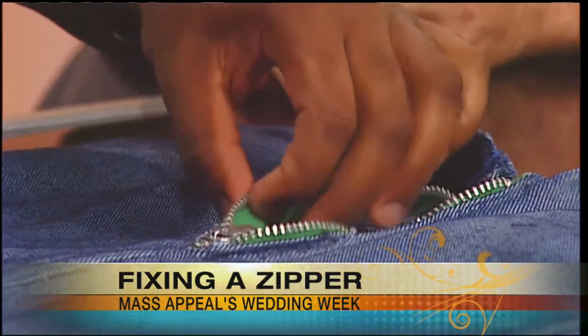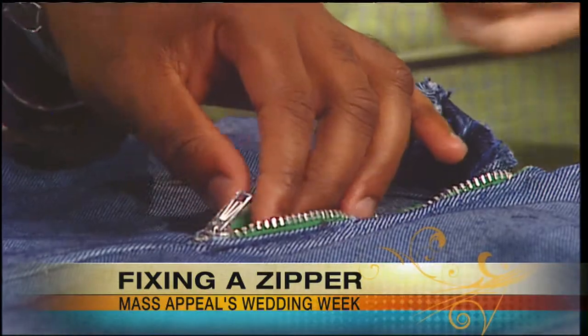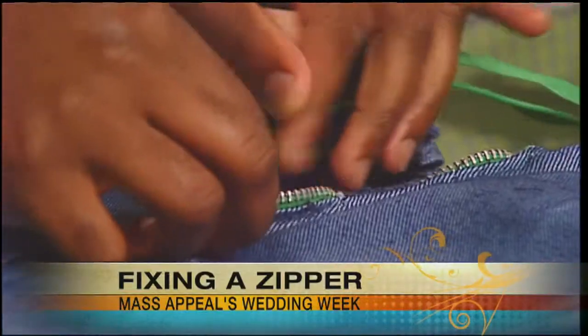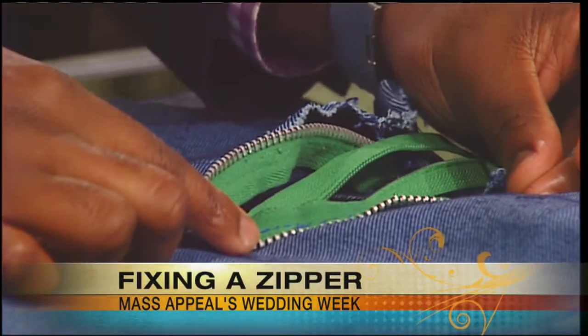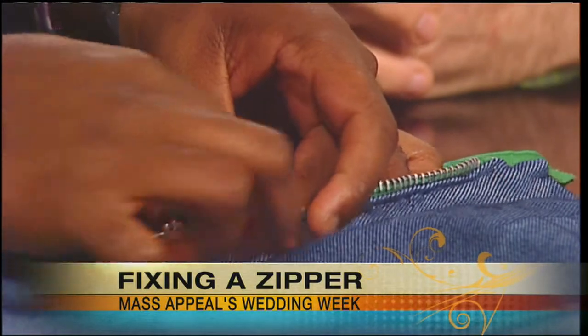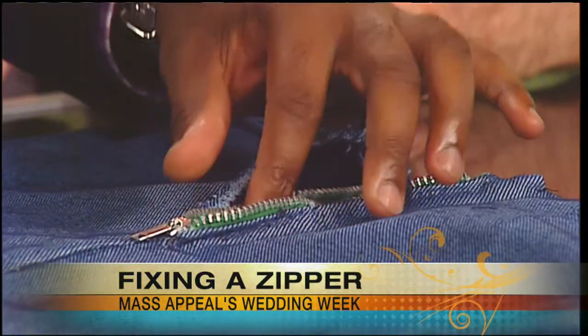So now how do you affix the zipper to your garment? When you get a zipper, it's not just the zipper, it comes with fabric on either side. That fabric is what you don't want to see. That's what you sew on the inside. So you just want to make sure that it is evenly in, in the course of whatever the fabric is.